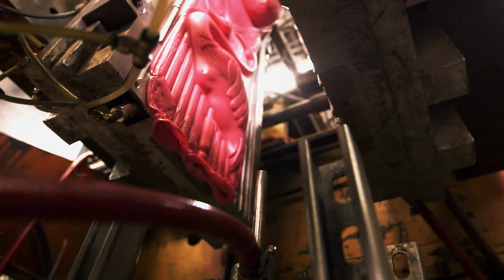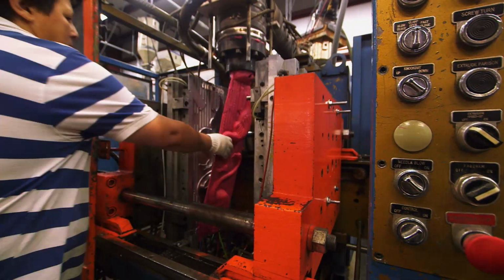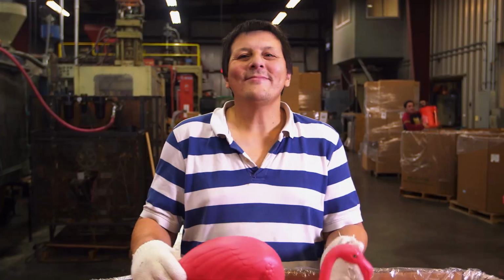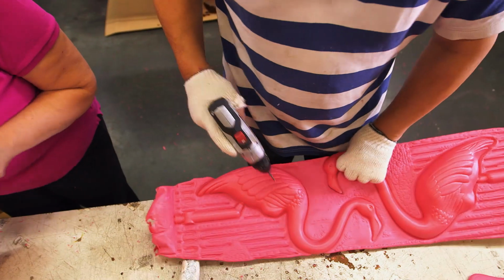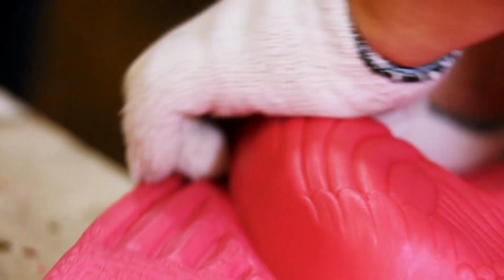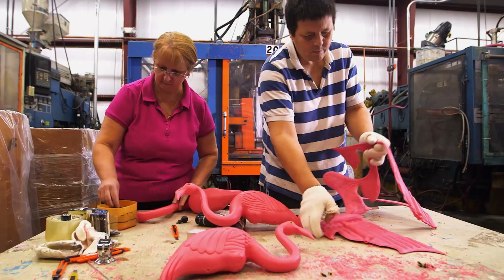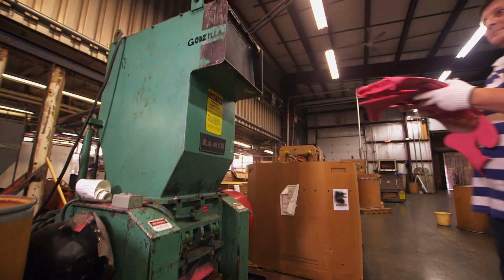The air is sucked out and the flamingos are released, into the arms of this flamingo fan named Gustavo. Gustavo drills eye holes into the flamingos. Then he breaks the flamingos out of their molds. The excess plastic is gathered and recycled for the next batch of flamingos in this machine called Godzilla.